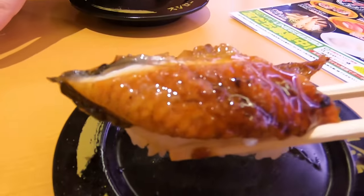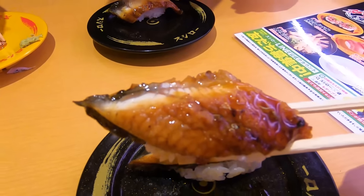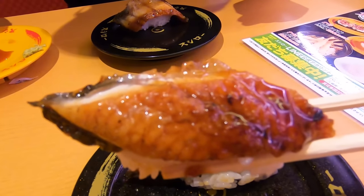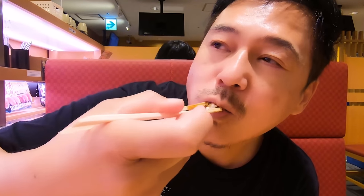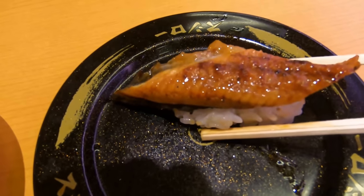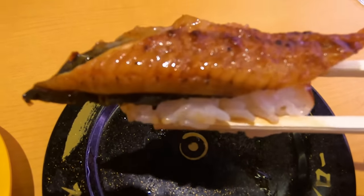You can tell it's good sushi. You can tell by Satoshi's face, you know? Unagi is probably one of my favorite nigiri sushi. Definitely top 5. So good. Okay, let's polish off this plate and let's order more sushi.